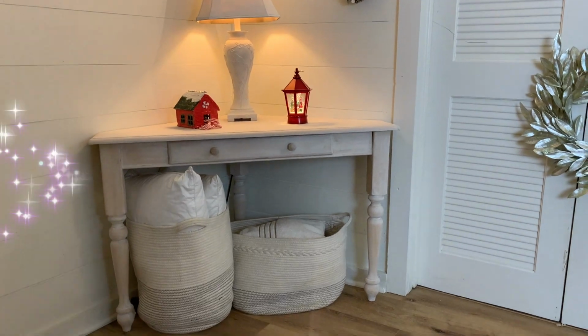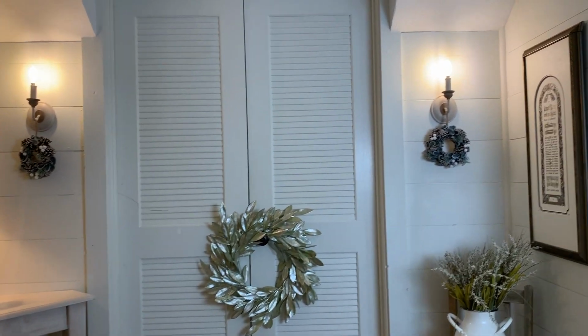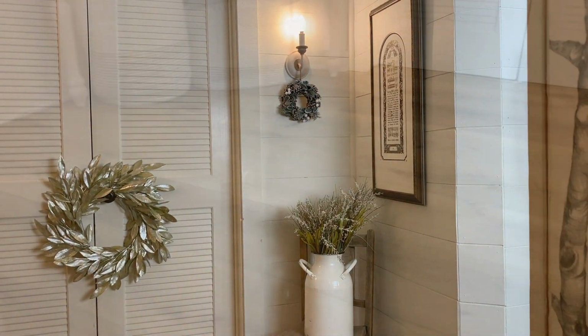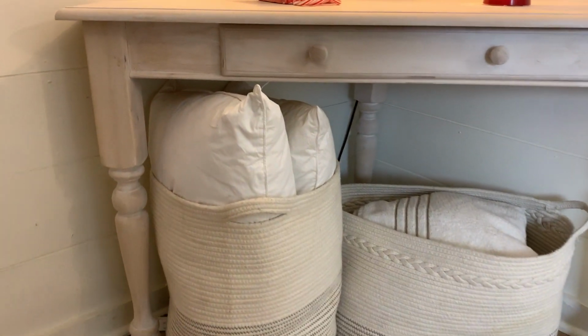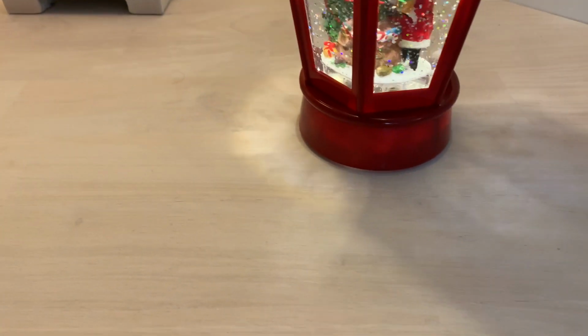The measurements were right, my friends. And now this awkward little spot has just the right piece it needs to give it the visual grounding that will really help to hold the space and provide a practical place for a smart and charming table lamp to live. And maybe a snow globe right now.